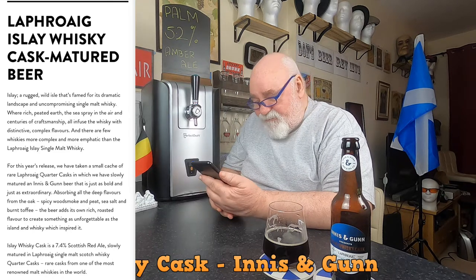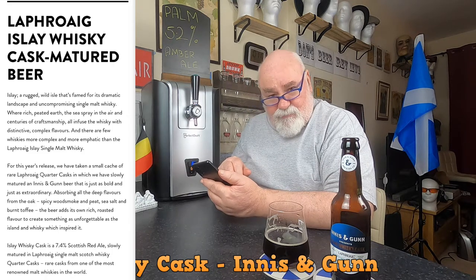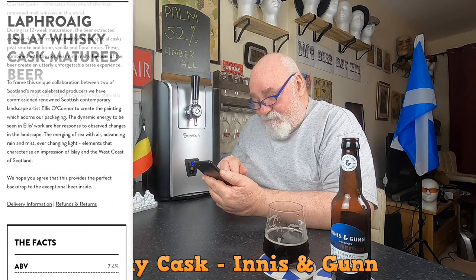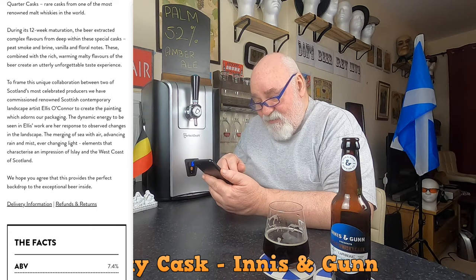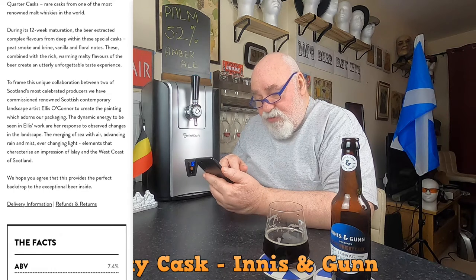I think I might buy a bottle. It's matured for 12 weeks. What's that, 3 months? Yeah. During its 12-week maturation, the beer extracted complex flavours from deep within these special casks. Peat smoke and brine, vanilla and floral notes. These combined with the rich, warming, malty flavours of the beer create an utterly unforgettable taste experience. So, to frame this unique collaboration between two of Scotland's most celebrated producers, we have commissioned renowned Scottish contemporary landscape artist Ellis O'Connor to create the painting which adorns our packaging.